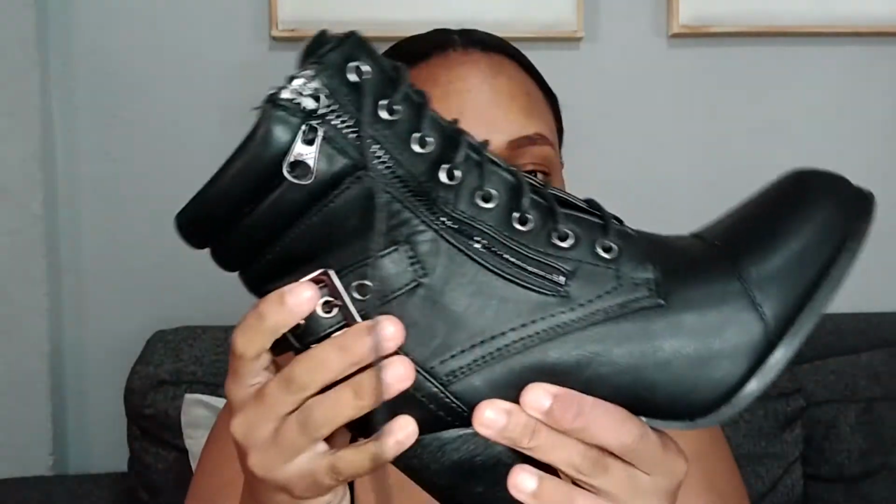But these ones, they do have a zipper. But what I like about their lace, it's actually a proper lace. It's not like those fake lace ups where it doesn't open up. As you can see, I got these at Edgars. I'm not sure if they have them because it was last year's collection, but yeah, you can get something like this for your thicker calves.